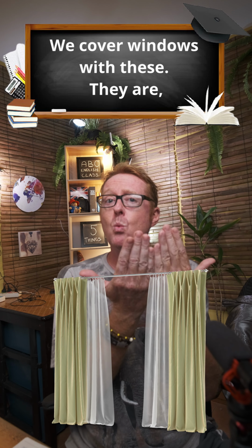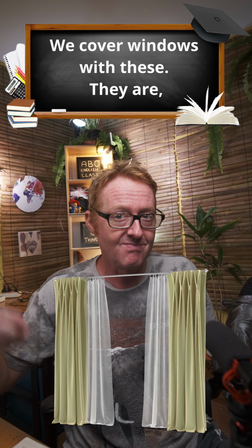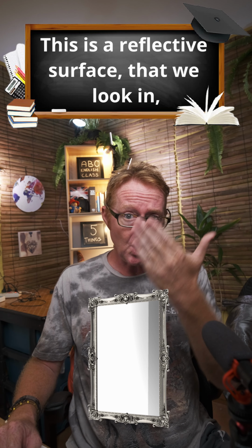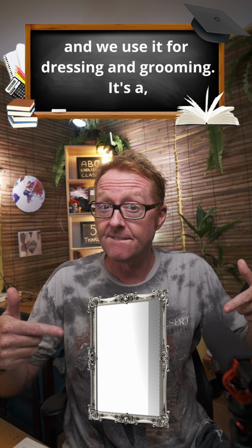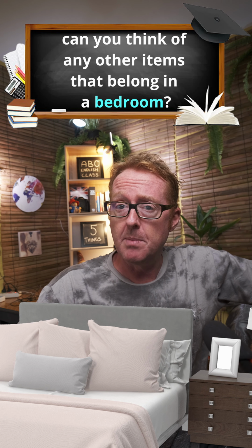We cover windows with these. They are curtains. This is a reflective surface that we look in and we use for dressing and grooming. It's a mirror. Can you think of any other items that belong in a bedroom?